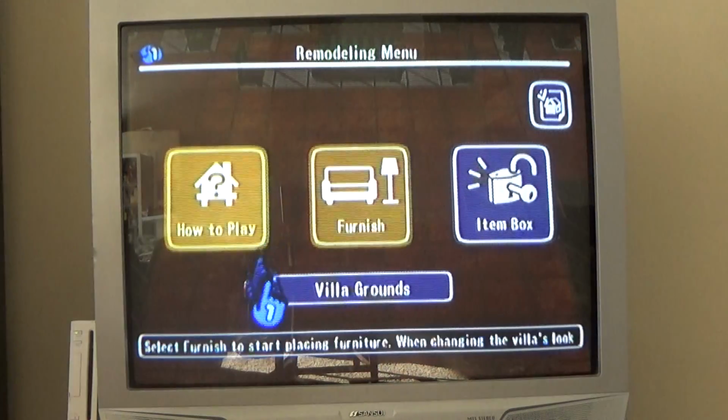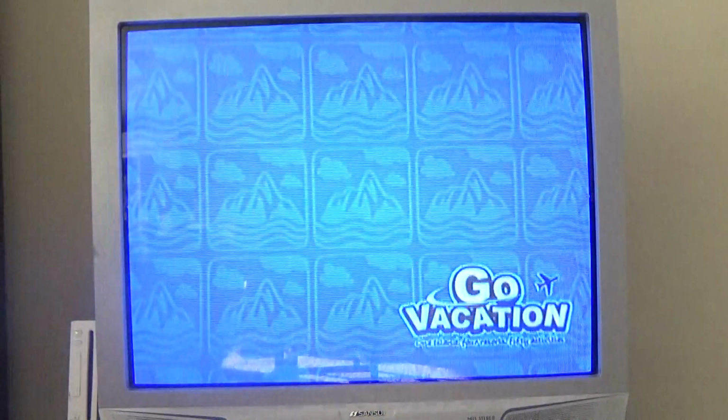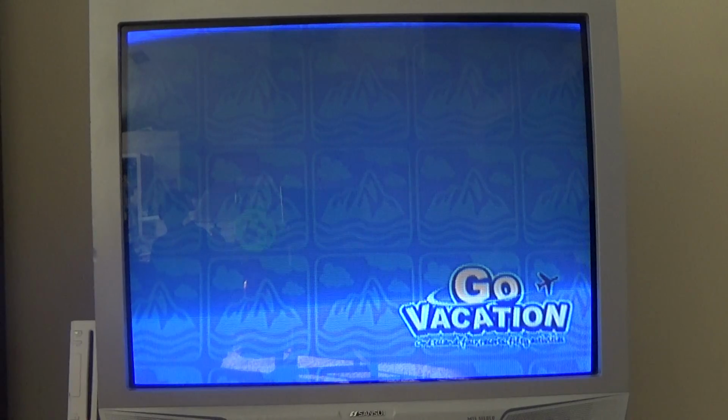Nice. Looks stinky. Looks awesome. Stinky. That's how Latin American people live. They live in clay houses. It's a house made of clay. Like, what?